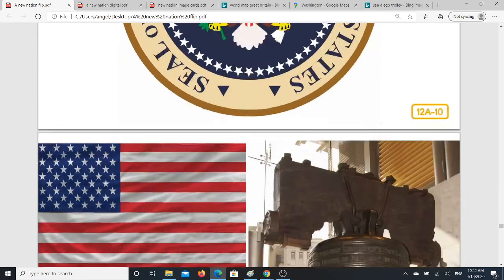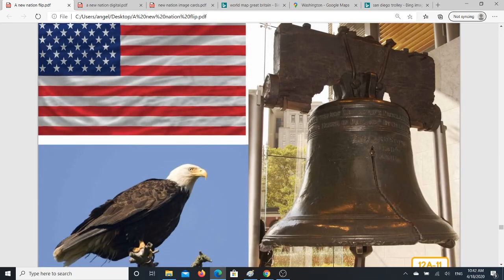Now that you know what to look for, try being a symbol detective. As you go through your day, be on the lookout for flags, bells, and eagles, symbols of freedom and reminders of our country's founders who fought for our freedom long ago. So what do a flag, a bell, and an eagle have in common? They are all symbols of our country.